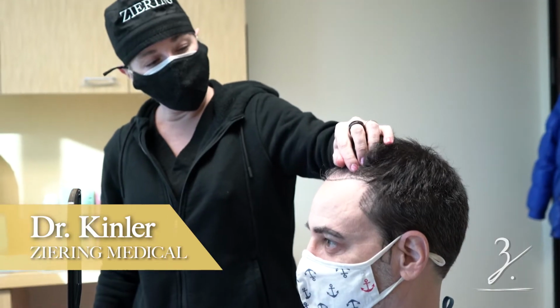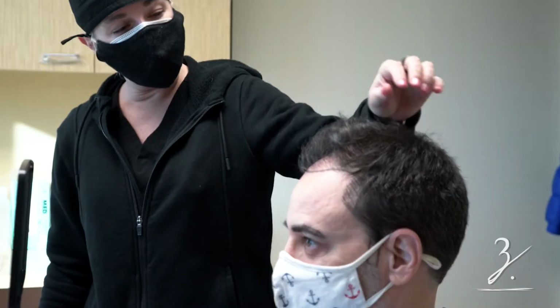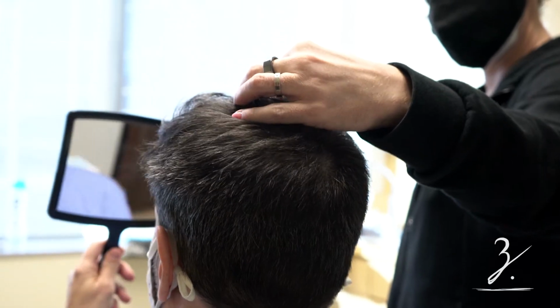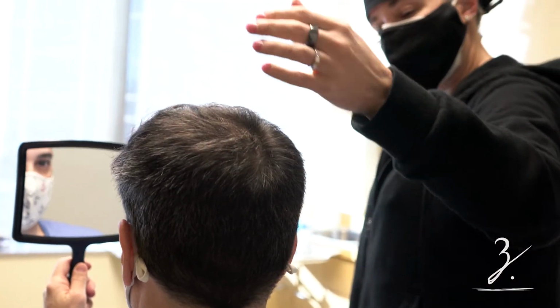So basically what I did is I just traced your hairline. I'm just gonna reinforce that a little bit. Focus primarily here. I might put a little bit in here, again, it depends on the numbers, but the hair that's in this crown goes forward, so it's going to give you a little bit of coverage here. But obviously here and here, your temples, basically I'm just filling that in.